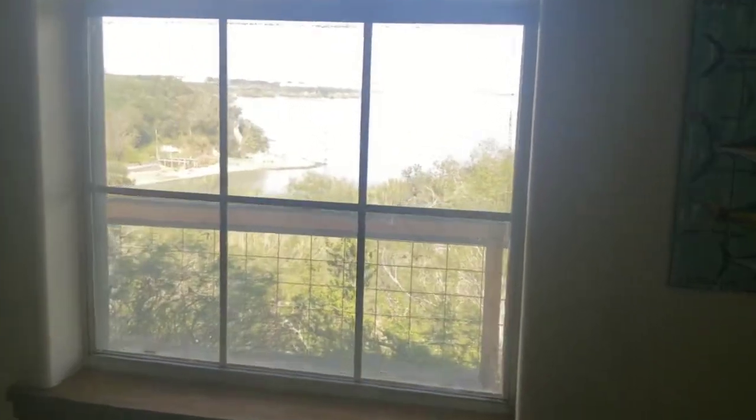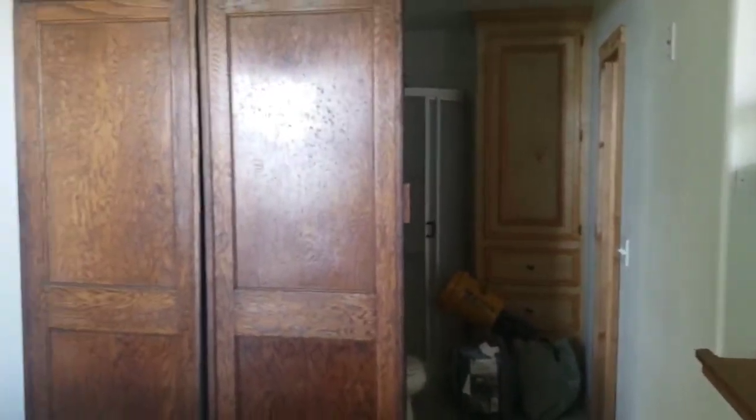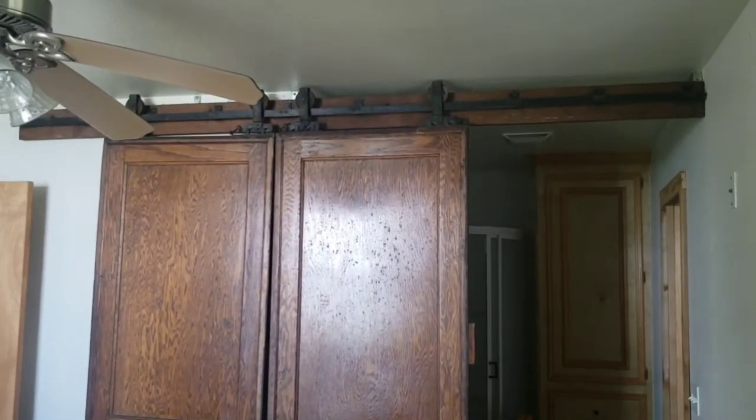This is the view outside the master, which the lake is right there. Pretty awesome view. Nice little decor. And I'll show you the barn doors. So there's actually barn doors on this side, and I'll show you guys that. So pretty cool. And I should have just turned on the light for you guys. Sorry about that.